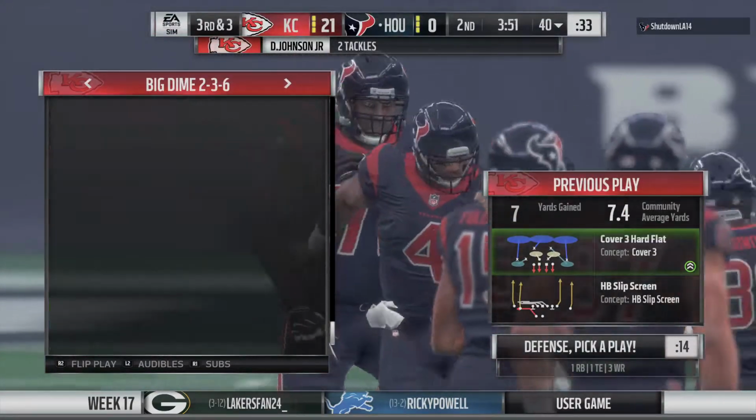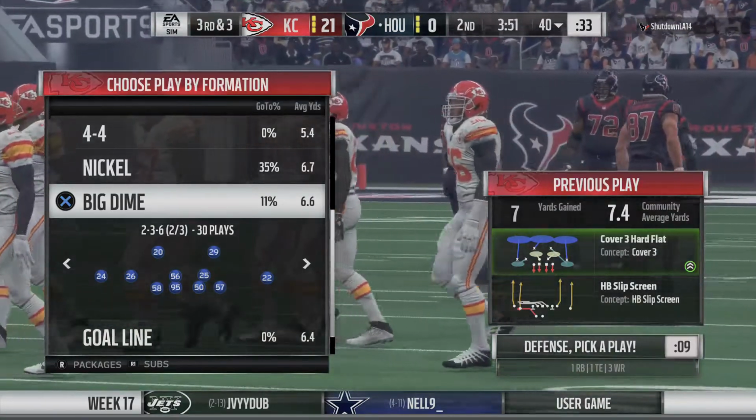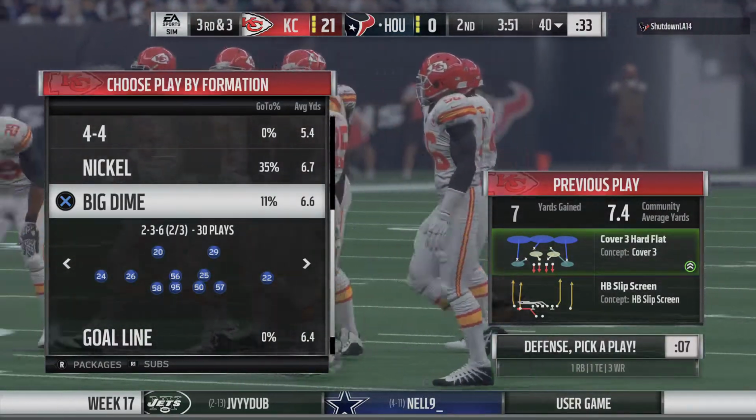For a second there, I thought that might break big. Screen pass, looked like it was coming together. Looked like there was an opening. Still, ended up with a solid gain.